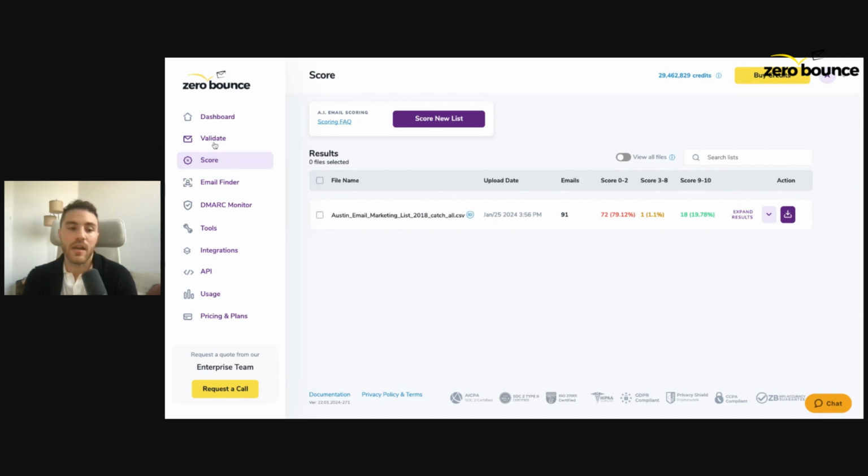So that's the email validation component of ZeroBounce. That's our core business and our core focus. After I touch on some of the other tools that we provide, I'll talk a little bit more about where we stand within the industry in terms of the service that we provide as an email validator. But that is by far our biggest service and the biggest service that we provide for anybody.